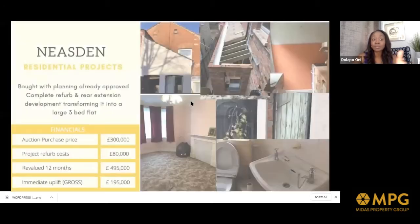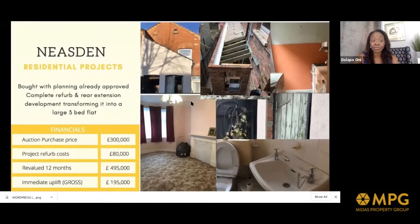And then this project, pretty much from the beginning, from the day I picked up the keys to the day I got it revalued and got the money in my bank, was 7 months. So we started the process, it was delayed a bit, but then by the 7th month, funds are in the bank ready for another project.